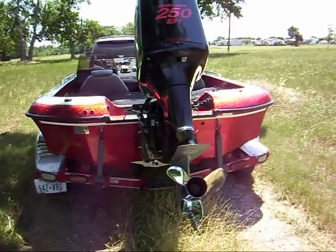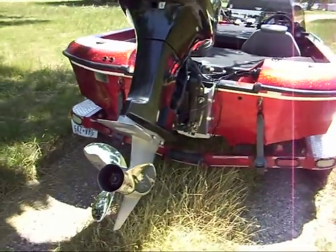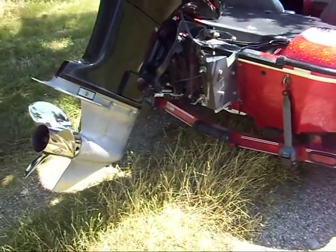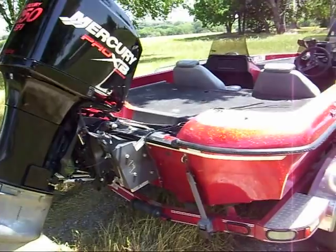Prop has been balanced and blueprinted, polished by Steve's Custom Props over at Lake Fork. The 27-pitch Tempest Plus.